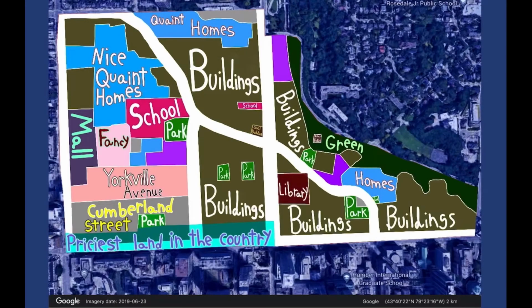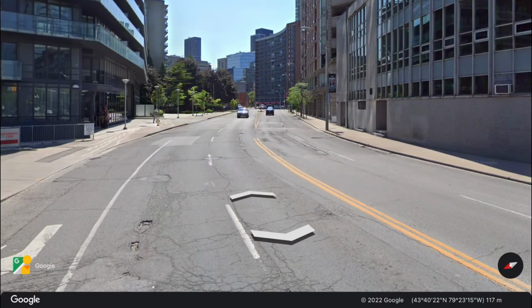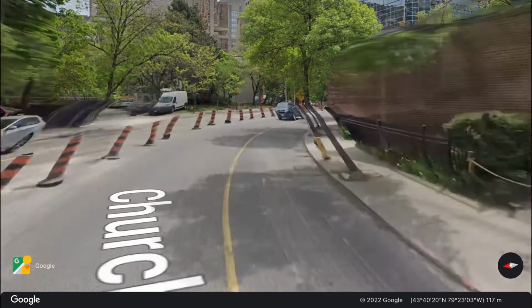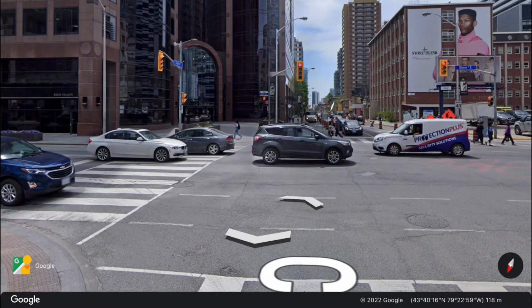Speaking of Church Street, which we mentioned previously, that's this street over here, which begins at Yonge as a continuation of Davenport Road. It winds along a short distance through the neighborhood until it reaches Bloor Street along the southern border of Yorkville.